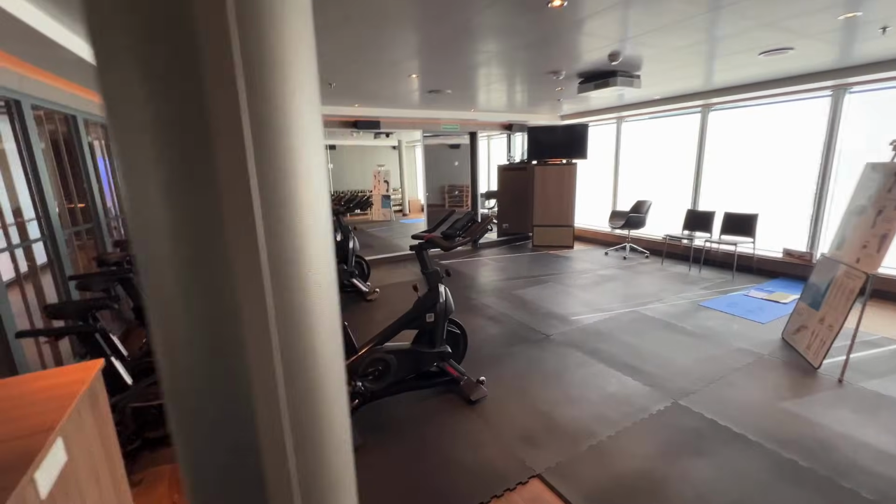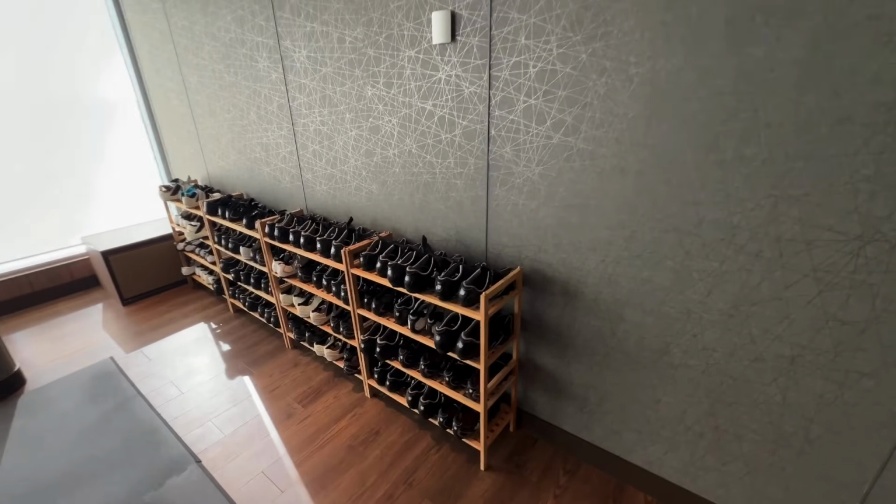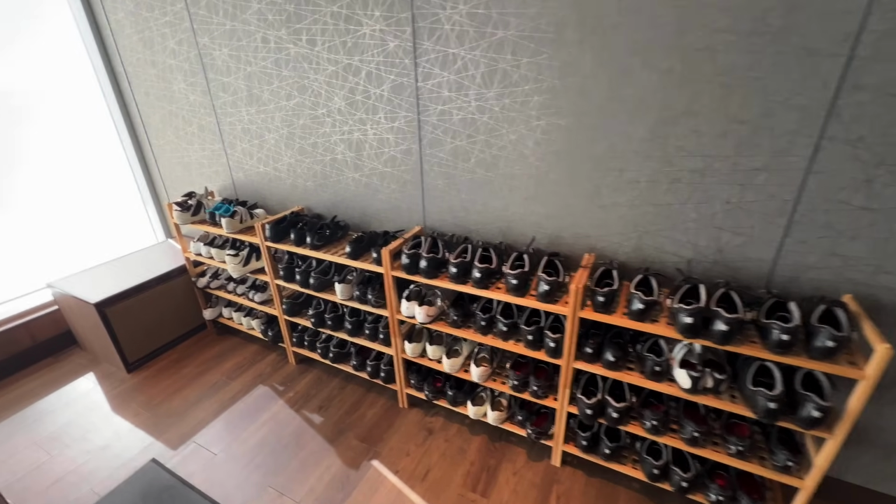I thought this was kind of interesting. They got all sorts of shoes for you to click in. I don't know if regular spin classes have that, but this one did.